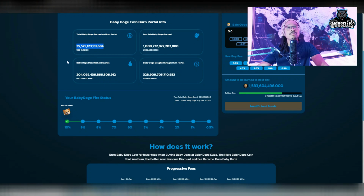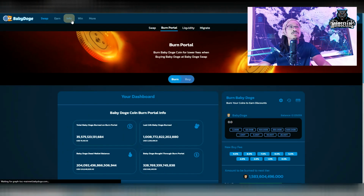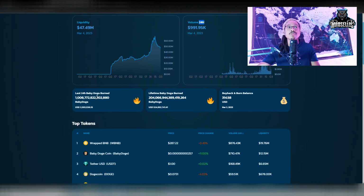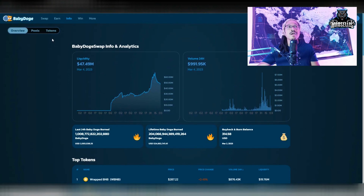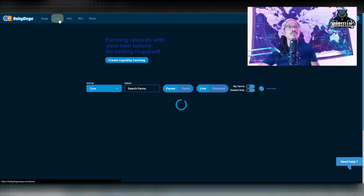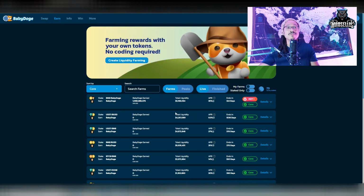But moving on from that, let's go over Baby Doge swap. So as you can see here, we have $47.49 million in liquidity. So that's pretty good. $991,000 inside of 24-hour trading volume. 1 quadrillion burned the last 24 hours. 314 for that buyback balance. Our burn portal, I showed that earlier, 35.5 trillion, and that's 91.4K so far. So we're doing a lot of burns and stuff here with Baby Doge.